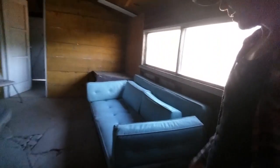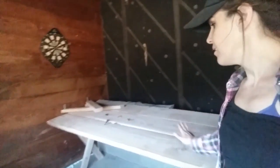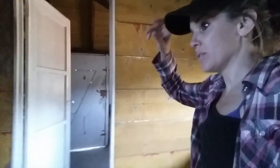Look at this couch, man. The light sucks, but badass turquoise vinyl couch. I wish I had that at my house. And also in the rec room we have darts. Freshly made picnic table. It's too big to actually take out of this room, so I'm not sure why they built it in here. From the rec room, there's another door going back into the kitchen, or you can keep going this way.